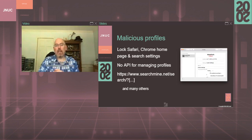Another thing that we've seen adware doing is installing malicious profiles. These are system configuration profiles, the sort of thing that you might push down from an MDM like Jamf. But in this case, they're being installed with the profiles command line utility. And these profiles, one of which you can see here in this screenshot in system preferences, have a couple goals. Their goals are to lock down the Safari and or Chrome home pages and the search settings.